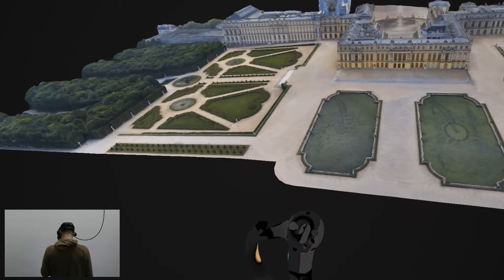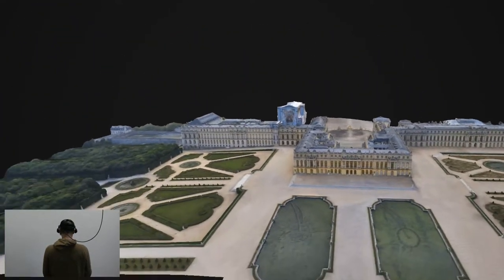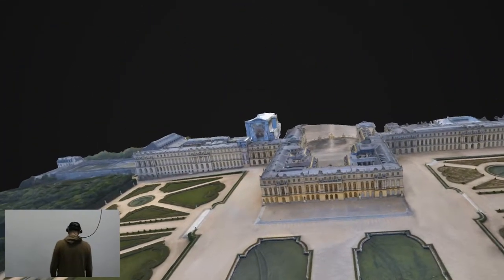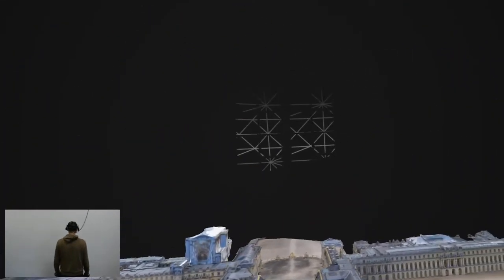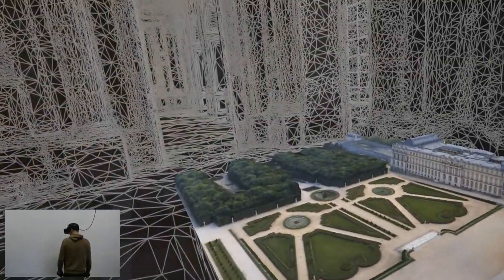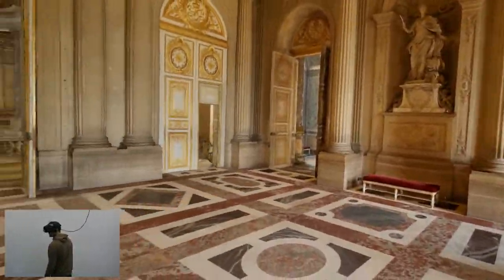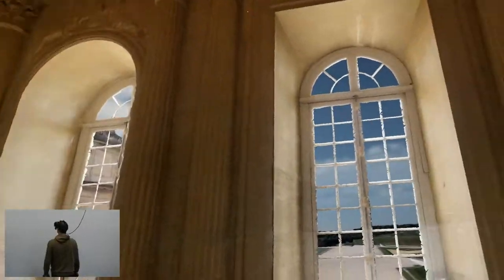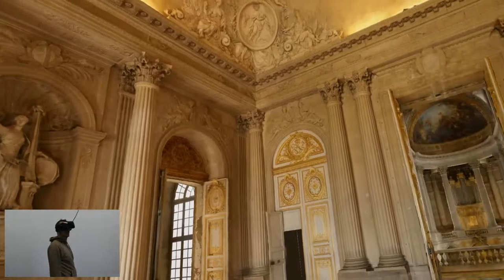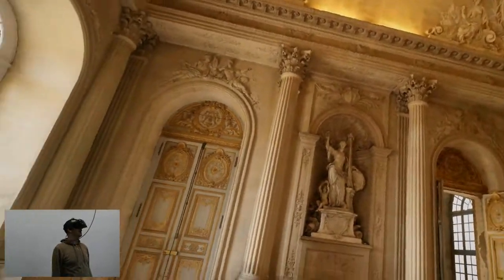Enter the King's State Apartments, dedicated to the glory of the monarch, and the Queen's State Apartments, which preserve the memory of the three queens who lived here. Draw up close and handle these works, which bear testimony to the talents of the greatest artists of bygone centuries, with over 100 paintings, artifacts, and sculptures that will reveal their history, meaning, and secrets to you. This virtual experience will allow you to discover the beauty of the Sun King's Palace differently.